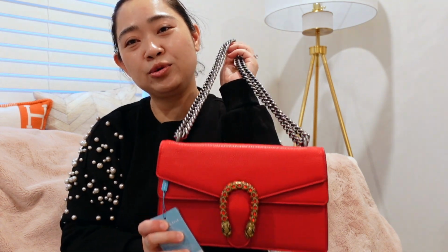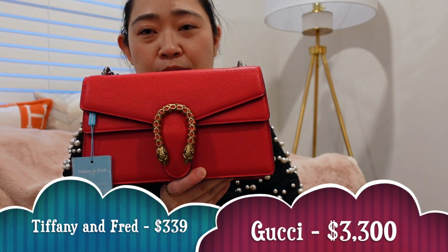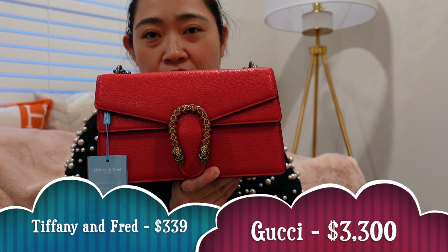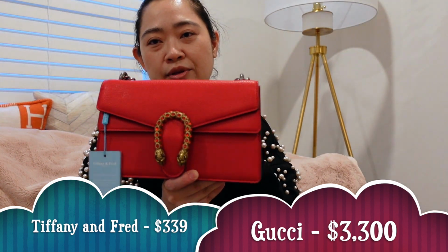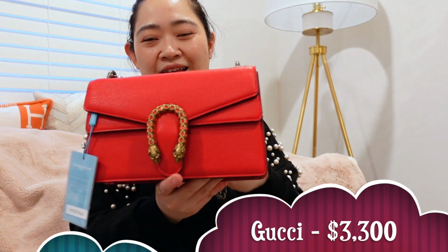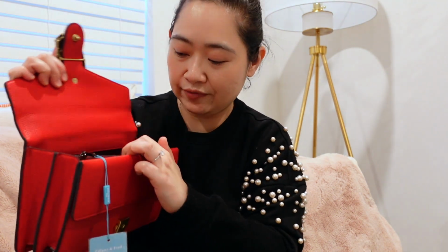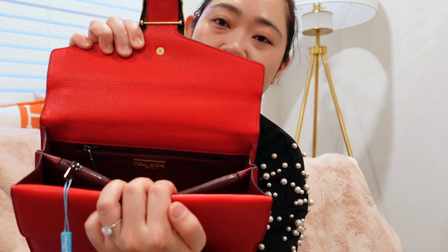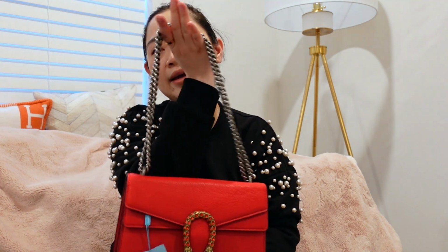Yeah, the retail Gucci Dionysus is probably around $3,300, and this bag from Tiffany and Fred costs about, I would say, $300. I'll list the actual price down below. But you can see, isn't this ridiculous? It doesn't have anything anywhere that says Gucci. That's why it's designer inspired. In fact, it has its own Tiffany Fred logo on the inside here. So it's actually a dupe, a designer inspired bag.